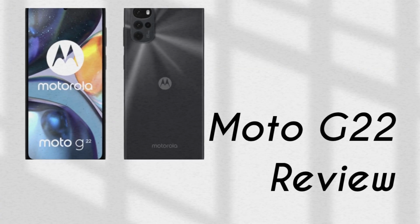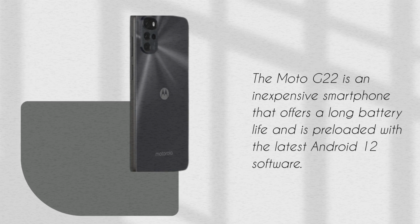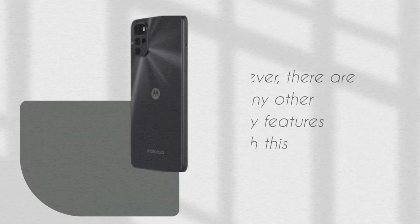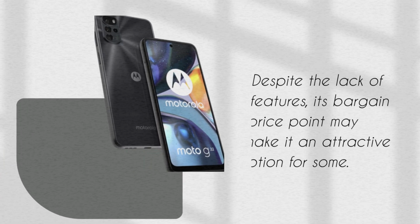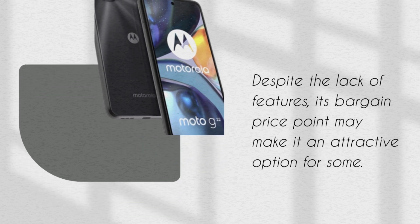Moto G22 Review. The Moto G22 is an inexpensive smartphone that offers a long battery life and is preloaded with the latest Android 12 software. However, there are not many other noteworthy features associated with this device. Despite the lack of features, its bargain price point may make it an attractive option for some.